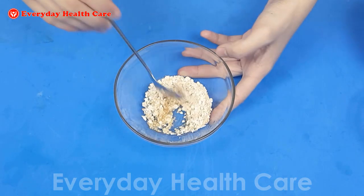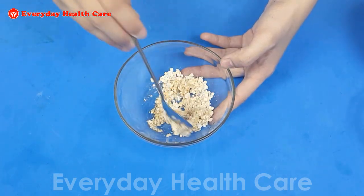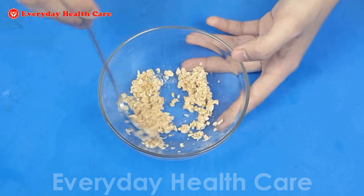Now, use a spoon to mix all ingredients thoroughly. Mix them until you get a homogeneous mixture.